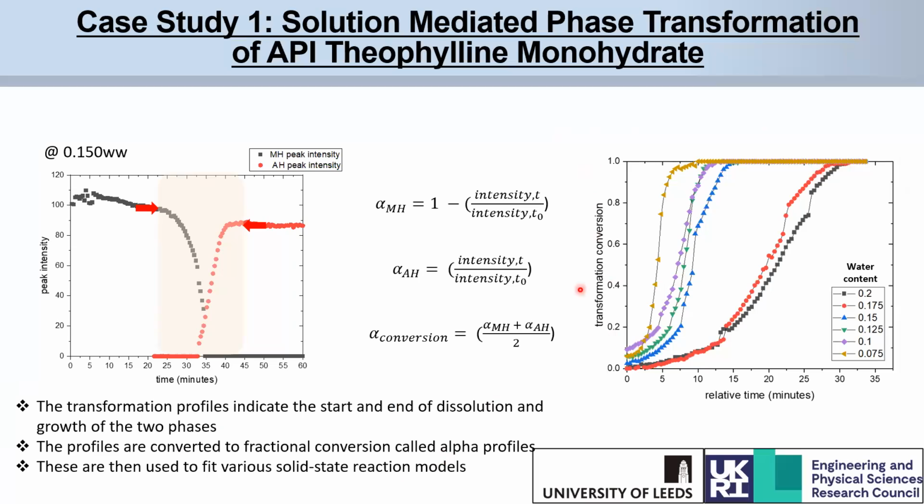So these are the different alpha transformation profiles for the monohydrate to anhydrate conversion process as a function of water content. So on the left-hand side, this is the highest water content. Sorry, the lowest water content is the yellow triangles. Over to the black squares, which have the highest water content. So increasing water content reduces the transformation rate between the 2 forms and makes the transformation process longer. So you can see that in these profiles.